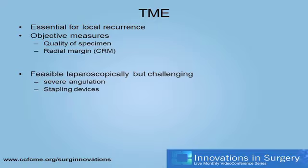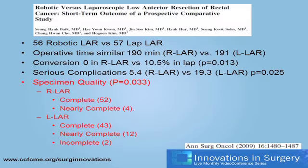So laparoscopy may not offer you the same quality as open. We don't know formally the results of these yet, but it is to be determined. We don't know exactly how the robot also fits into this. So a few studies actually have looked at this, and this is a study from Korea.